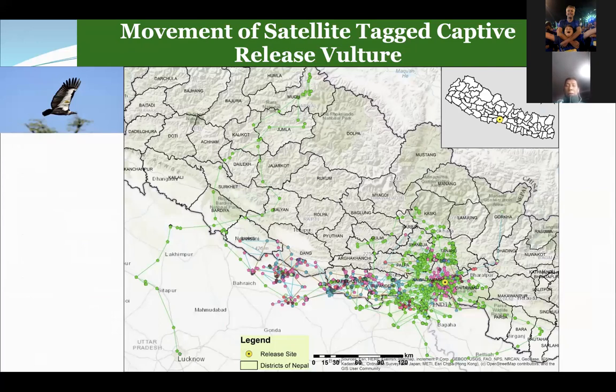So here you'll see the movement of vultures, the purple and green dots. Each vulture is satellite tagged, and they also have a number tag on their leg. There is a ring and also a number tag on the wing as well.